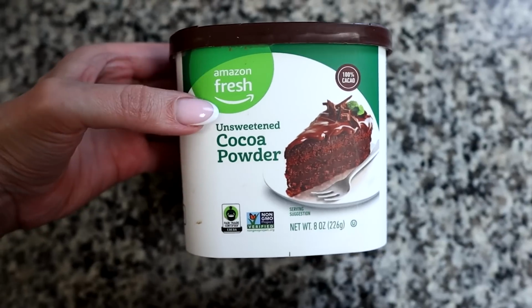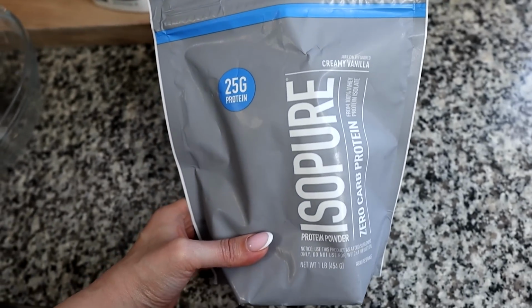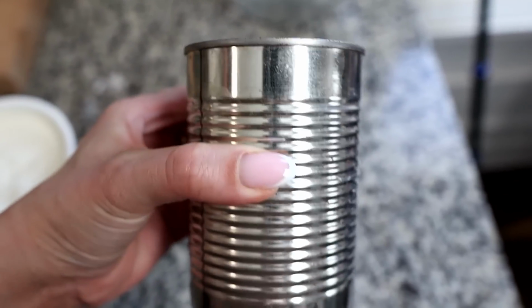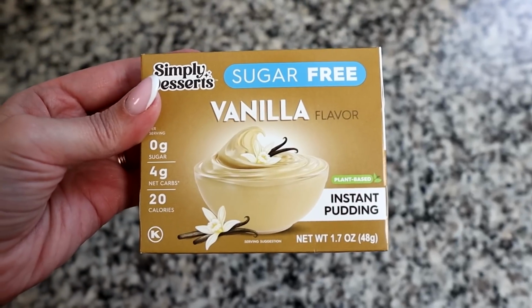So you're gonna be needing things like cocoa powder, protein powder. We're gonna be using vanilla. We are using Swerve. One of the surprising ingredients in this is pumpkin. Hopefully it doesn't taste too much like pumpkin, but a lot of people say they don't taste it at all. For the topping, you could use a cream cheese frosting if you want, but sometimes you want to lower the calories on keto. So we're going to be trying out a new type of frosting, which is made out of yogurt and sugar-free vanilla pudding. Might be a way to cut back on the calories.